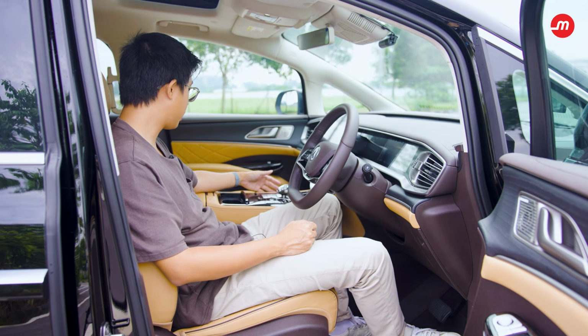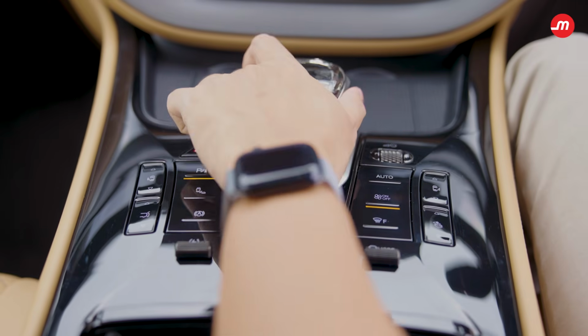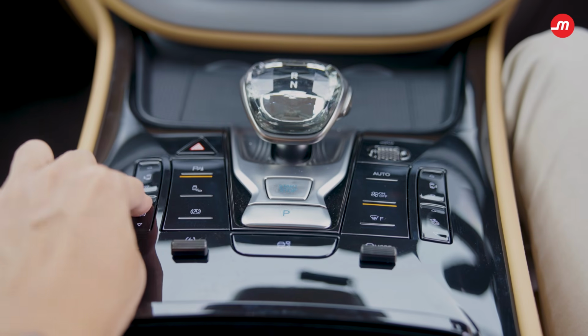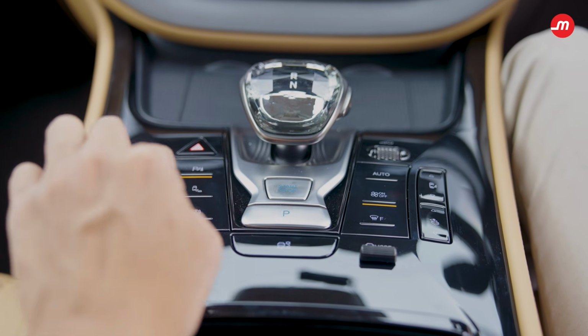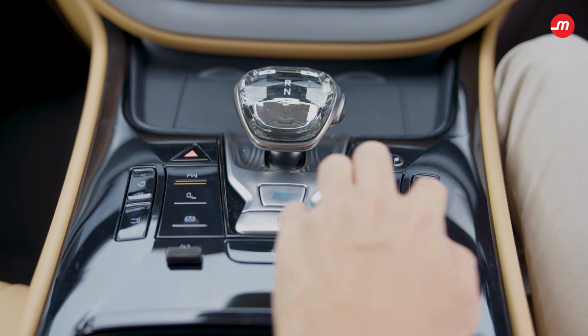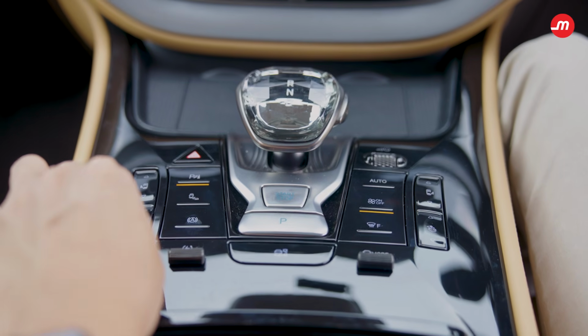Now the center console is actually really quite nice. You have your crystal look gear lever. All of the buttons here are physical buttons as well, which is very nice to see. You have your buttons to open both rear doors. You have your buttons to open the boot, as well as the fridge. Then you also have, of course, your drive mode buttons and regen level toggle.